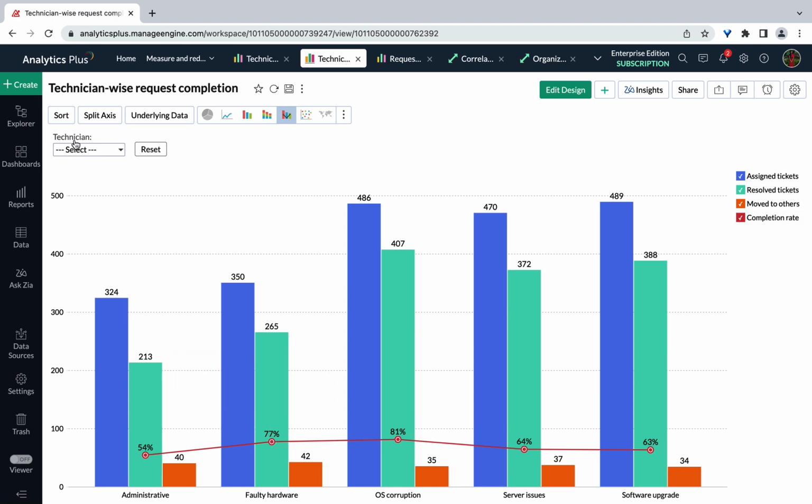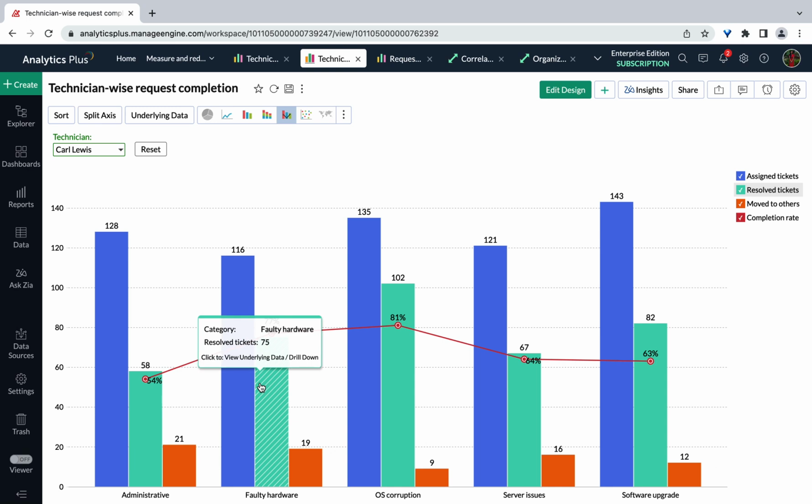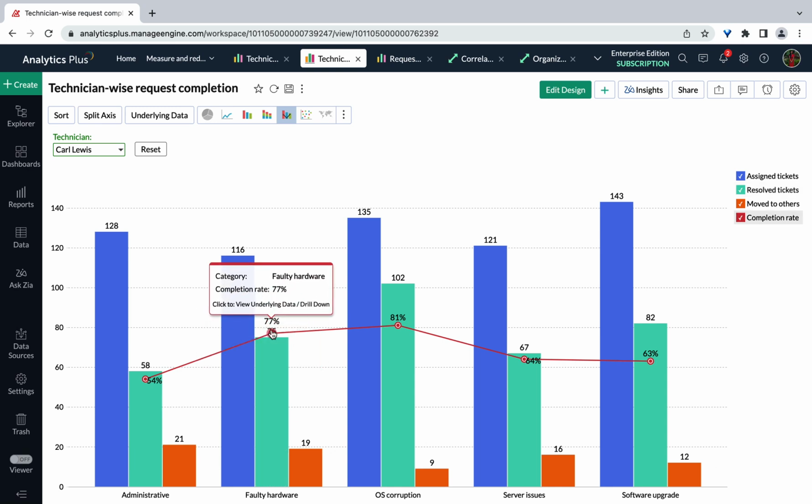Now, you can also switch between different technicians in your help desk using this user filter at the top of your visualization. For instance, let's assume I want to understand the proficiency levels of Carl, and now this visualization helps me track the closed incoming and the closed as well as the completion percentage for the chosen technician.